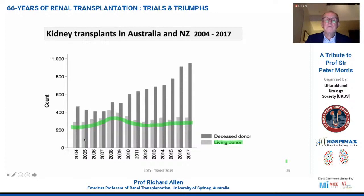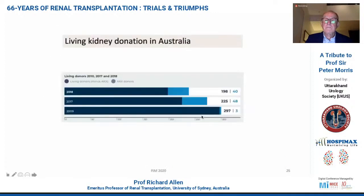top of paid organ donation or reduced living donation unless you have an effective deceased donor program. And hopefully Sunil Shroff will talk about this later in the program tonight. The green line represents the live donors in Australia to 217, and it went down again in 2018 and 2019. And our deceased donor kidney numbers continue to increase and show no sign of decreasing.